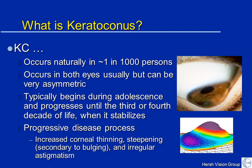Typically, keratoconus begins when you're a teenager. It is a problem that progresses, so that bulge increases over time, and it tends to stabilize as you get older. The older you are, the more expected it is that your KC will have stabilized. But typically we see stabilization in your late 30s, 40s, and 50s. Now with progression, the cornea becomes increasingly thin, increasingly steep or conic, and increasingly irregular. And it really is the irregularity and that light scatter that diminishes your vision.